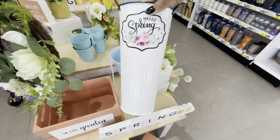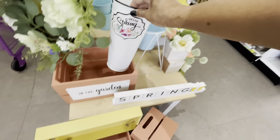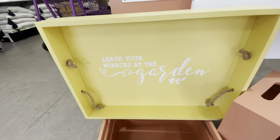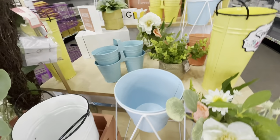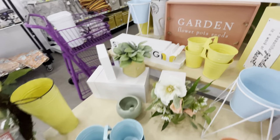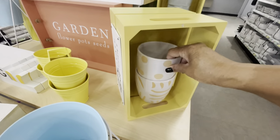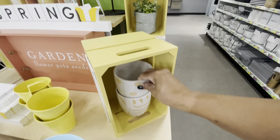Now this little galvanized one for your flowers. This is six. You have a lot of the wood boxes here in the garden. Spring, leave your worries in the garden. A lot of little galvanized pails here. There's one in yellow. Just a lot of nice items on this end cap here. You guys can see those. These are really pretty. Loving these. These are five.